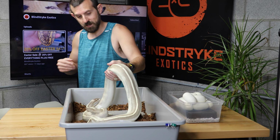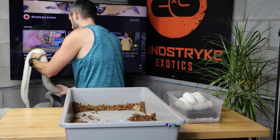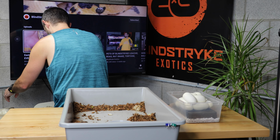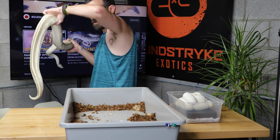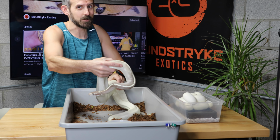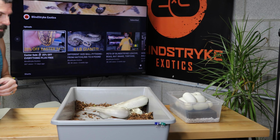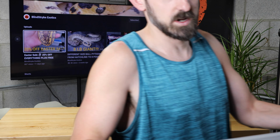Actually, I have my scale right here. I think I weighed her a couple weeks ago. She was 4,000 grams. And now she is 2,600. So her clutch is probably roughly 1,400 grams or so, which is huge. And I'll count the eggs here in a minute, but let me get her back in her tub and get her something fresh to sleep in.